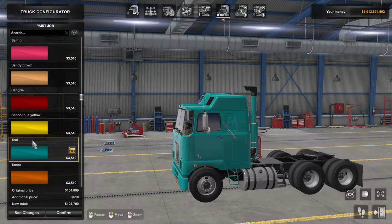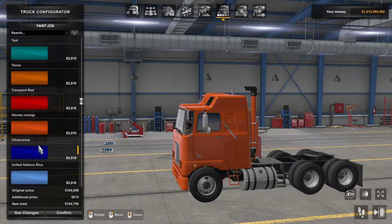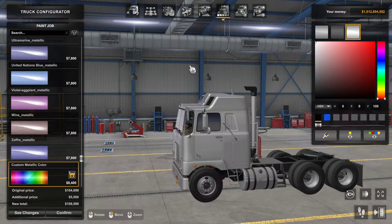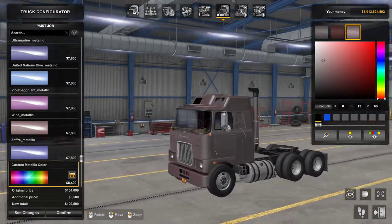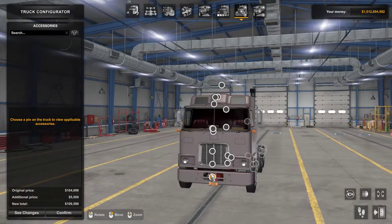As you can see, all this looks good. All of it works. No issues with any of this. All this is working like it should. It has the metallic colors. It has the slider. You go in and change your color. Just make sure that's working. It is. So yeah, no issues for any of that.